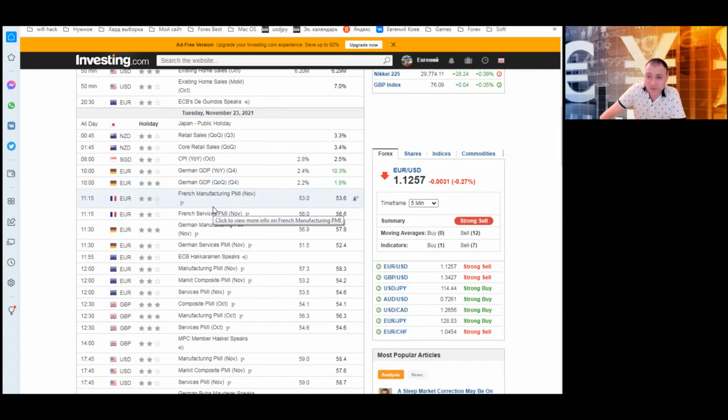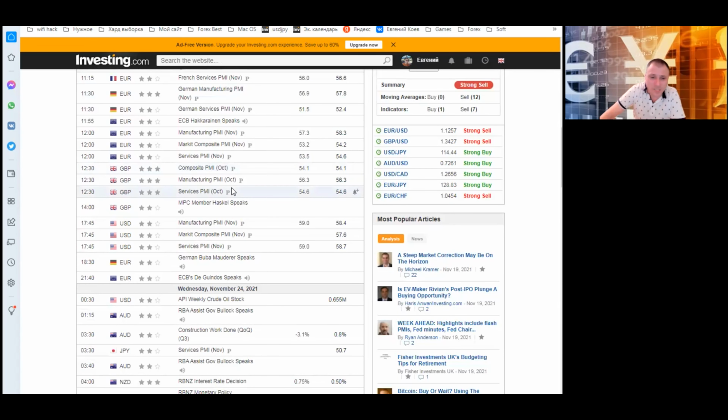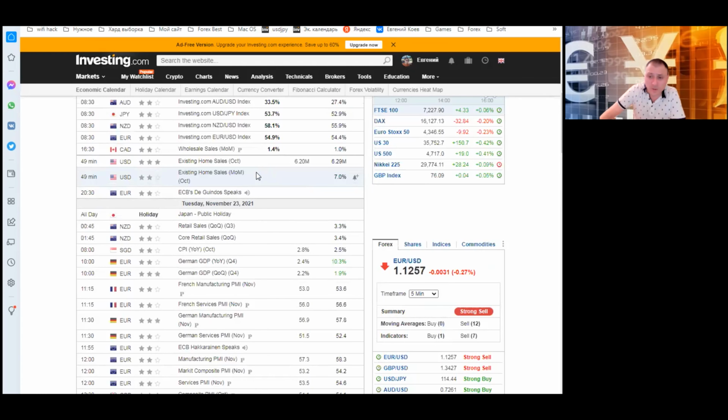Tomorrow, Tuesday, November 23rd, it's a holiday in Japan and we shall see some data about New Zealand, really interesting data about German GDP yearly and quarterly about the fourth quarter. After that, some data about Eurozone, as we can see it here, and also composite PMI, manufacturing PMI, and services PMI of Great Britain, and also MPC member Haskell will tell us something interesting, I hope. So that's all about fundamental analysis for the nearest 2 days.